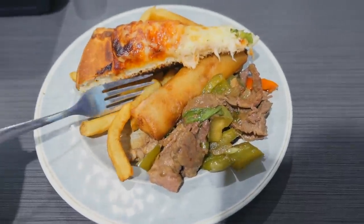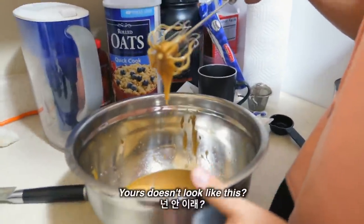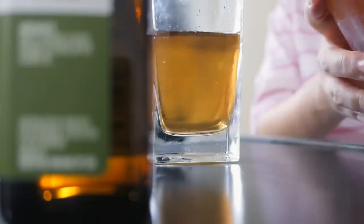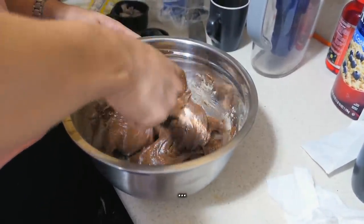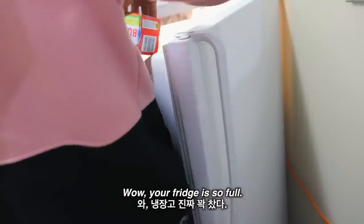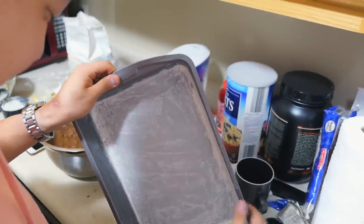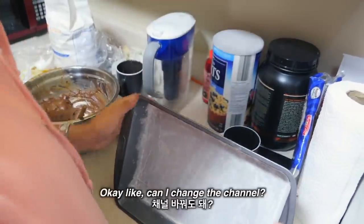She wants me for my possessions. Hey. You know? It's like poop. I don't know what kind of poop you're pooping out. You guys want to look at this? It's kind of lumpy. Oops. Wow, your fridge is so full. I can't relate, man. And just your personal radio. Not doing a great job. Can I change the channel?